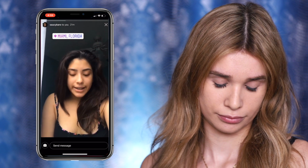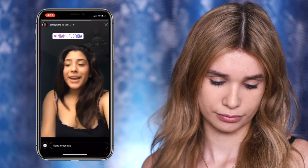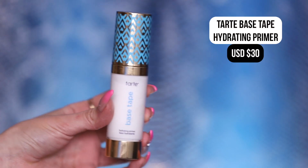I have really dry skin, so lately I've been using the base tape by Tarte. It's really good for dry skin, and also I love your palette. Oh, she has my palette! Give me the little warm and fuzzies in my belly, why don't you? But let's do it. She suggested the base tape Tarte Hydrating Primer.